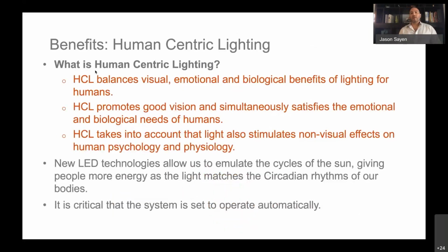So we've mentioned a few times human-centric lighting. This is kind of a new term that's been thrown out there. The other one you'll hear is circadian rhythm technology. Again, different companies are using different terminology, but it all kind of means the same thing. And basically, with this type of lighting, we can balance the visual, emotional, and biological benefits of how lighting affects humans. There's been lots of studies done on how lighting affects you.